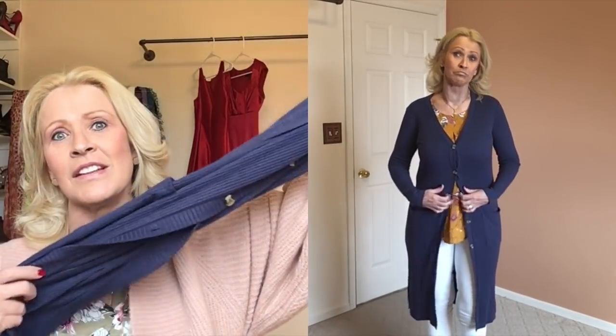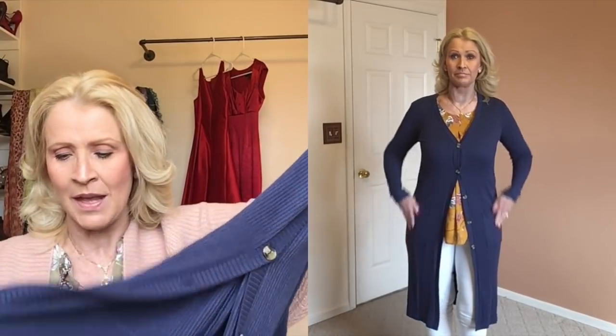I love the duster length. I'm not real sure how I feel about the side slits on this one. Love the pockets. I like this one a lot, especially at the $40 price range. It makes more sense to me. Although I just picked up a duster length navy cardigan in my Trunk Club, so it doesn't make sense for me to add this one to my closet. Had this come 3 weeks earlier, I would have made this one mine.